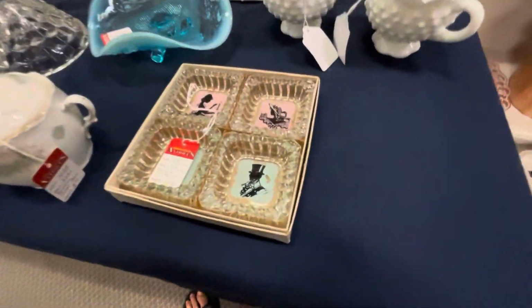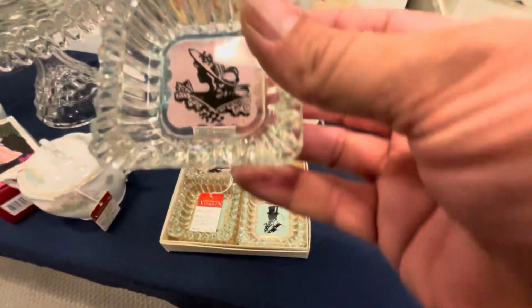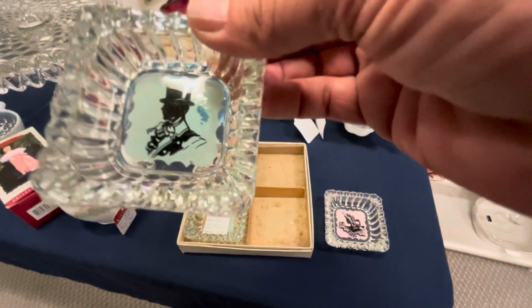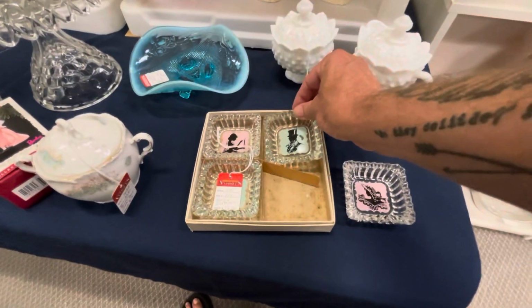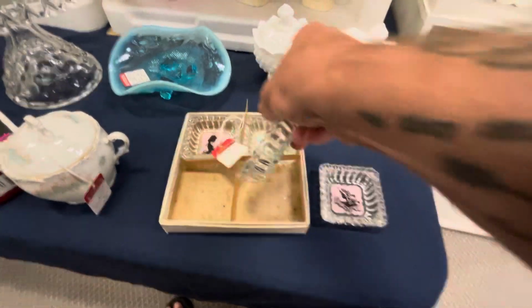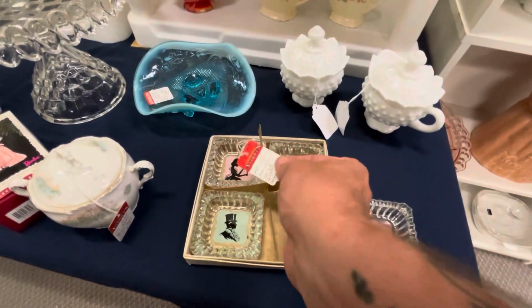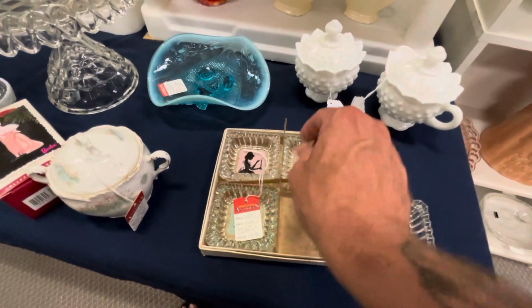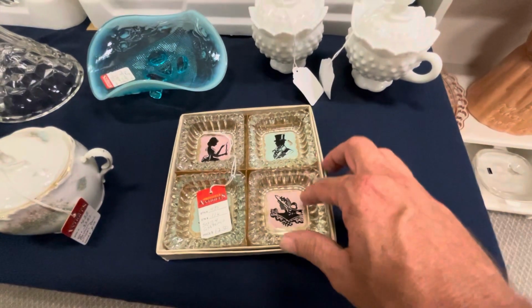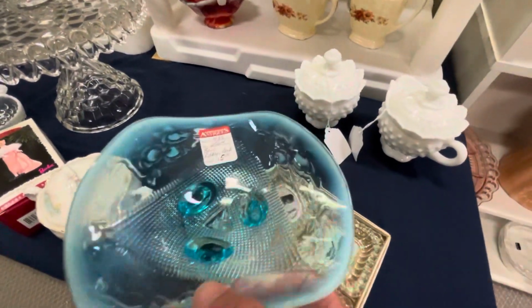Just can't get over how much glass is here. Glass is pretty picked over in Colorado at the moment. Just a little bit of damage to these, otherwise I think they're just awesome. Love the silhouette style. I did go ahead and grab these to take them up front. Once I got them up front and really looked them over, there was just a little too much damage, even though they came in their original box. Decided to leave them.